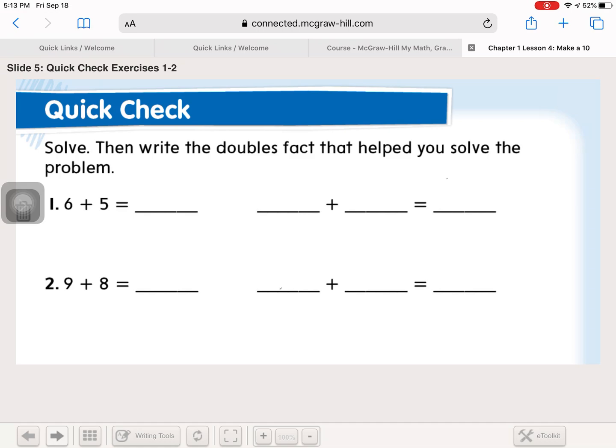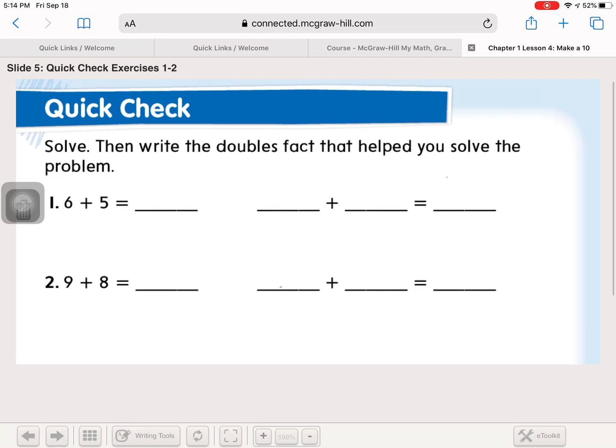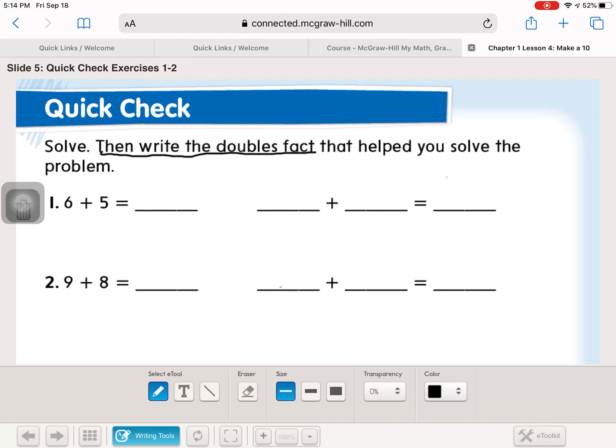Okay, we are going to do a quick check here. I'd like for you to grab your whiteboard marker, an eraser, or your math journal and a pencil, and go ahead and solve these two problems, and then your directions say, then write the doubles fact that helped you to solve them. So I'd like for you to do that too. You need to put your answers in your journal or whiteboard. Please pause and solve these two problems, and then you can push play when you are finished.